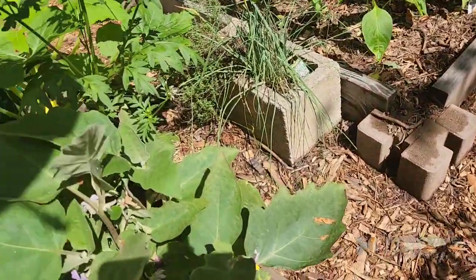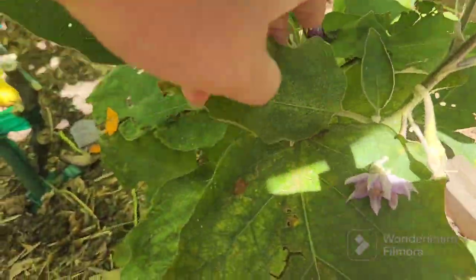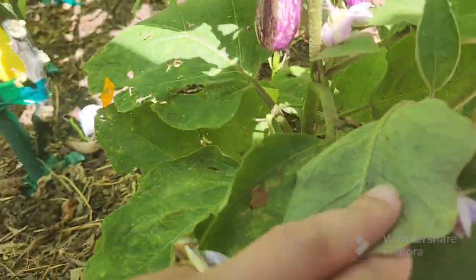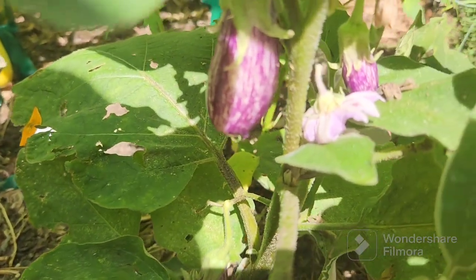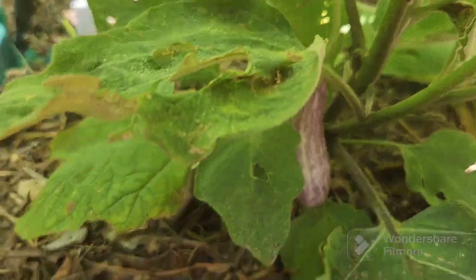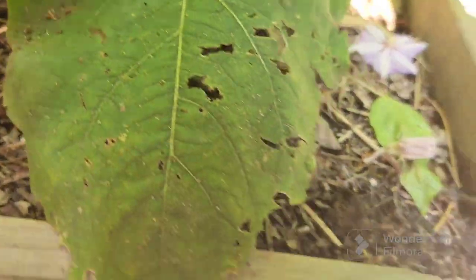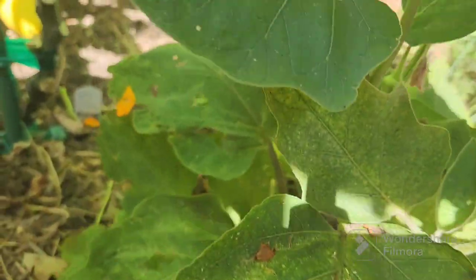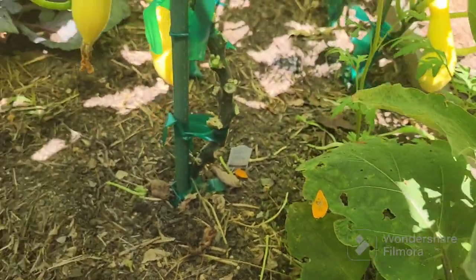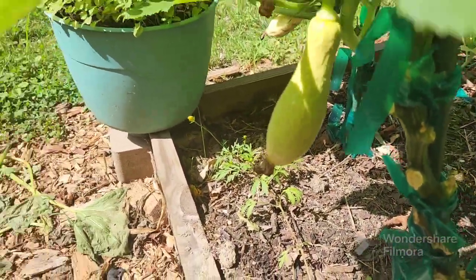Okay, here's my eggplant. Well, it's not really my eggplant, it's my eggplant and my friend's eggplant. Look at that, y'all. One eggplant there, another one kind of back there, and then when I lift this up, there's a bigger one there and another one there. Oh, and there's two more right here. So I'm really happy with this so far. And more squash over here.